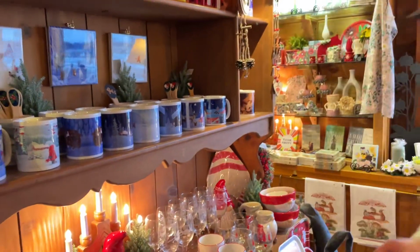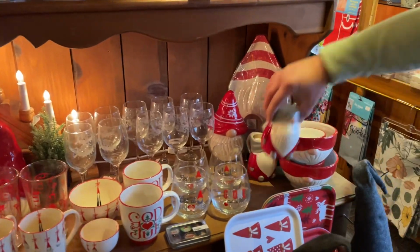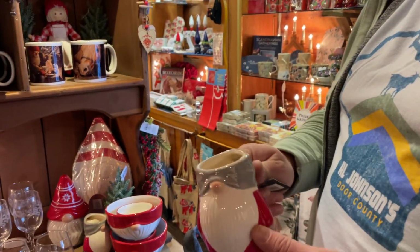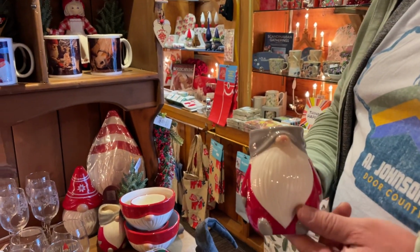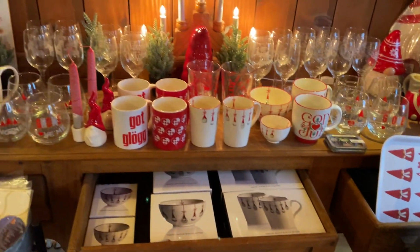And then just different trays and bowls and stuff like that. We've got the little mini gnome mug, which we got a lot of, and I think both of those are on sale right now online. So, not to mention that it's 25% off, but these are deeper discounted online on our sale part.